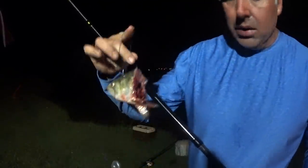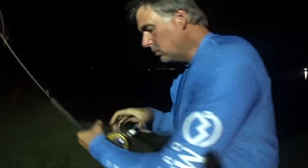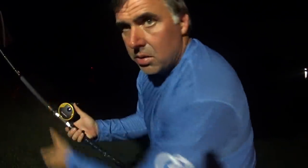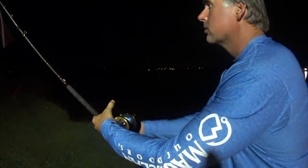When we start getting into earlier fall, I like to use bigger baits. This is a bloody piece of fresh skipjack. That sound you just heard is called the bait clicker. I like that sound. All we gotta do now is sit and wait.